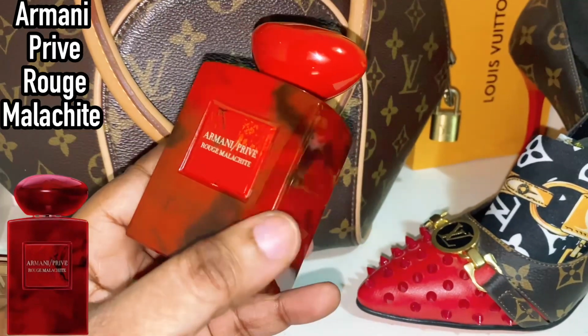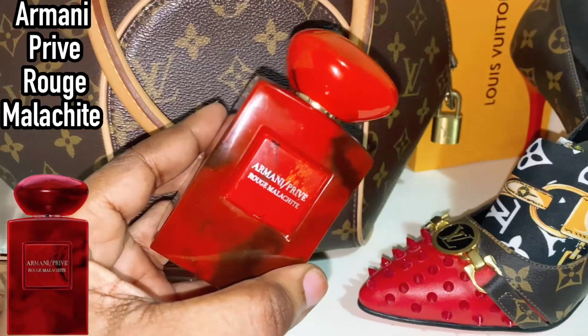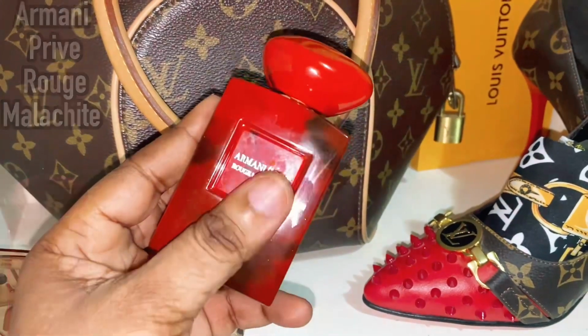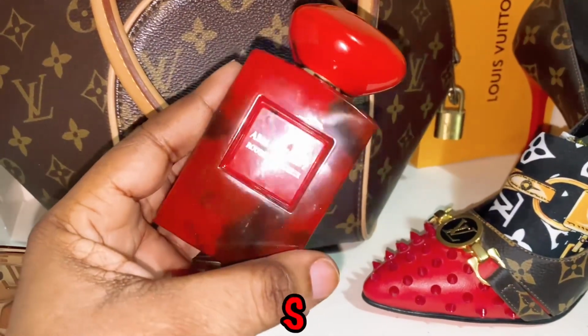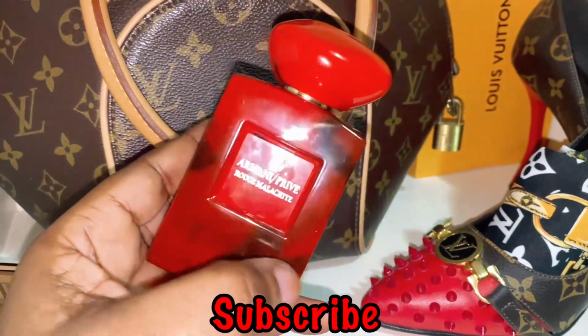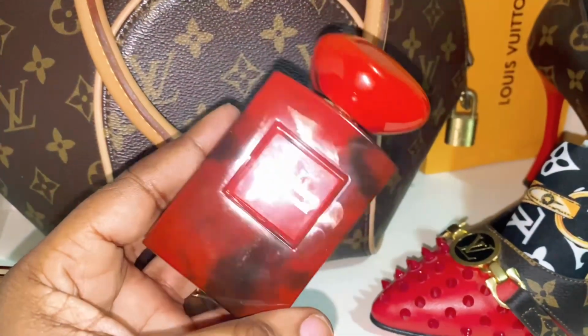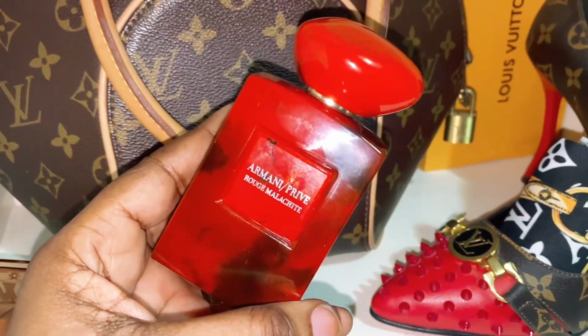Okay, this was actually listed as my number 7, Rouge Malachi Amani Privé. This is your white floral. It is a bit powdery in nature, but very creamy because it has those 3 tuberoses there. It has 3 doses of tuberose, and then it has that ylang that adds to the creaminess. So it had to make it on this list.